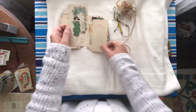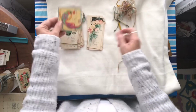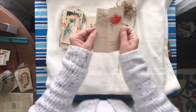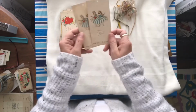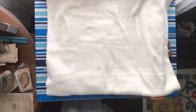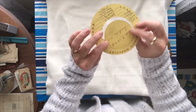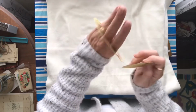This one's pretty, and it came with a little tally card underneath. And then there was this one. And then there were two of these. Yep, and this one's February 8th, 1923. So I had these little bridge playing cards. And then this one was Velma's name on it, and it's March 7th, 1924, and they're called bridge bracelets. I guess you're supposed to wear it on your wrist. I don't know. There's that one.